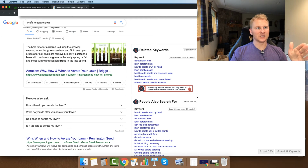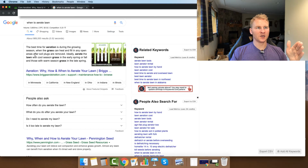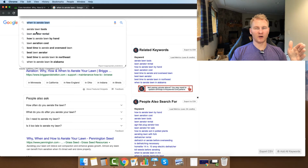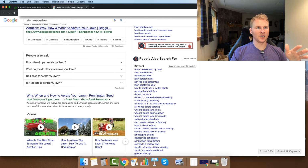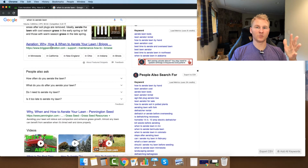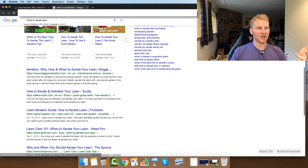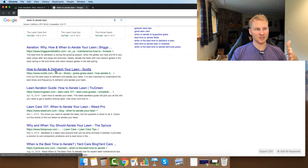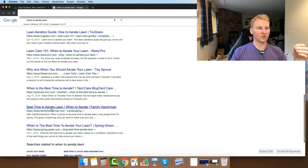So a great example of this that I built out with a blog post here is basically discussing when to aerate a lawn, because you can see the search volume here is huge, 3,600 per month and $3 cost per click. You can see some of the other related keywords as well. So I basically looked through some of these blog posts on this one website here, which is Briggs & Stratton, an engine manufacturer. This one here is from a grass seed company, and there's a few other big ones out here like Scott's Lawn Service, True Green, just massive companies. Toro is another one here.